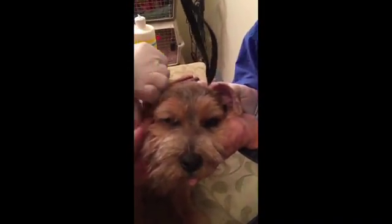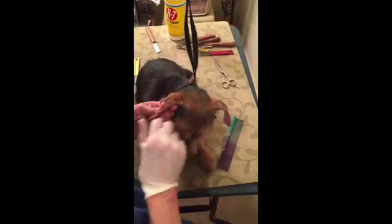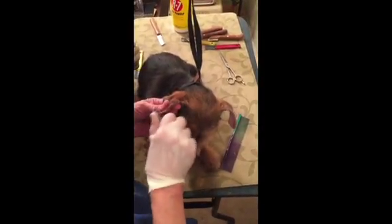Some dogs will, I usually try to do the ears without this noose on, if they'll hold still for me. It's the edge. Like that. And get the edges clean.